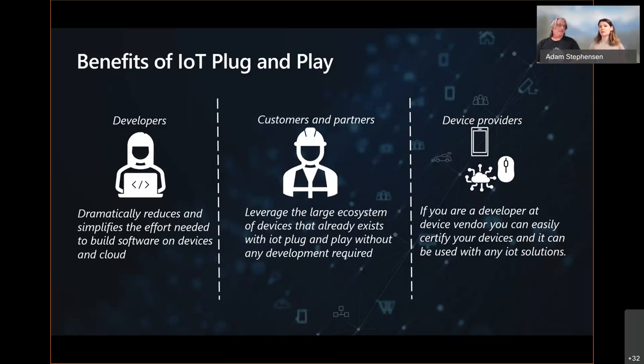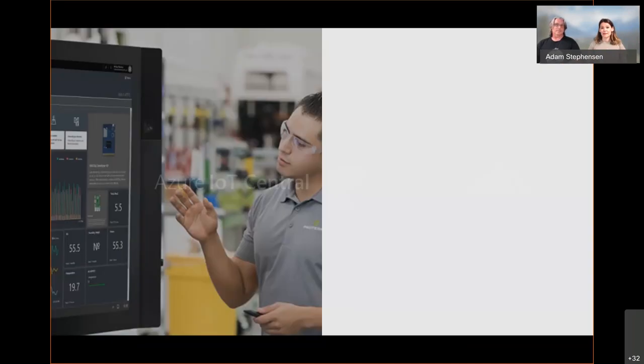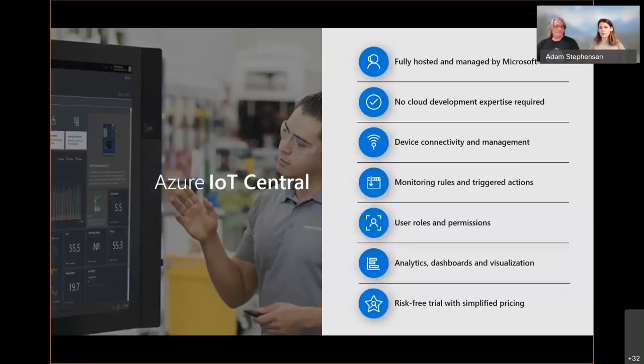So he went out and purchased an already IoT Plug and Play compatible device. And if you're a device provider, you can empower other developers and other organizations to use the devices that you have enabled to be IoT Plug and Play. Pretty awesome.